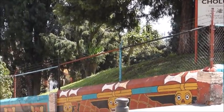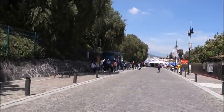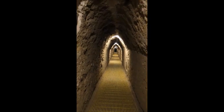You do that and then go through the glass there into a tunnel that takes you into the pyramid. So when you enter through the glass, there's this big long tunnel.